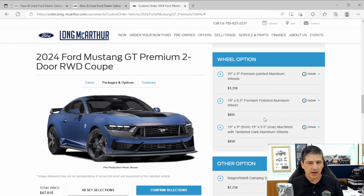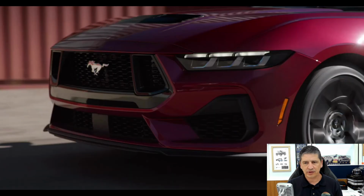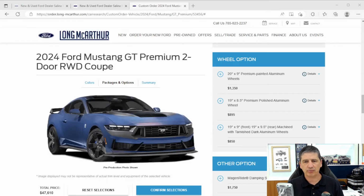Now we do have this option down here, that if you do have the GT Performance package, you can upgrade to these 19 by 9 in the front, 19 by 9.5 in the rear, machined with the tarnished dark aluminum wheels. So I think that's the wheel we did see earlier on. See if I can find it here. Oh, not that one. This one. I think that's the wheel that we're probably looking at there. So that is available as well. I think that's that same wheel there. So I wanted to make sure I pointed that out.